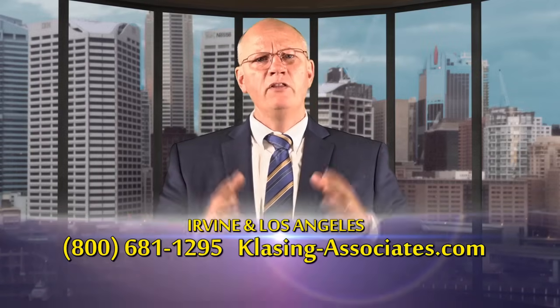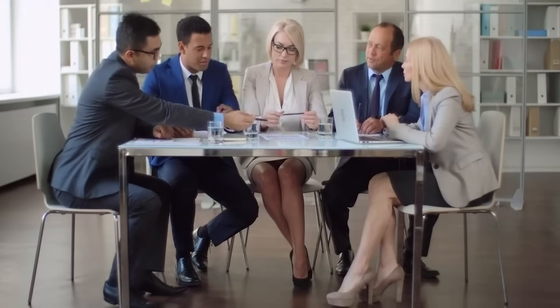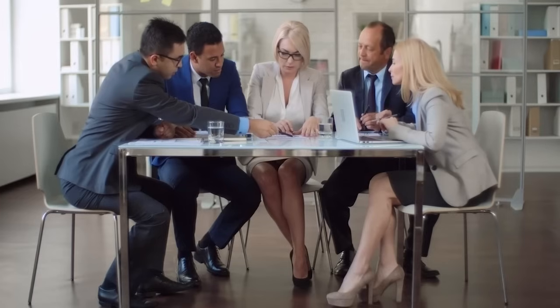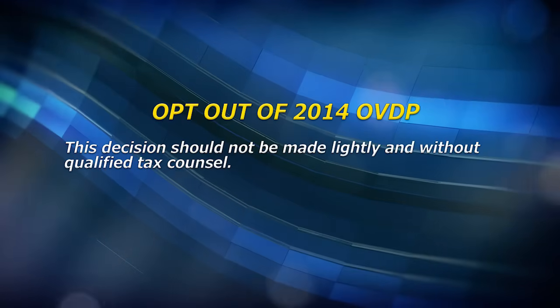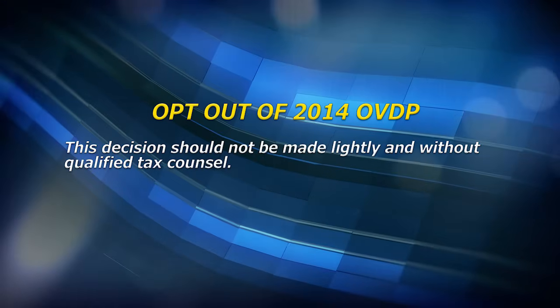The reason for this is the government has already invested lots of time and energy in processing the OVDP. They've audited the submission to the OVDP. They're invested in the penalties that you agreed to pay when you entered the program, and they want to find a way to pressure people to stay within the program. For this reason, I don't favor opt-outs, but I'm willing to consider them.